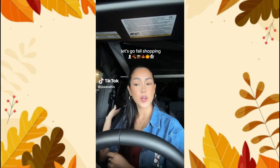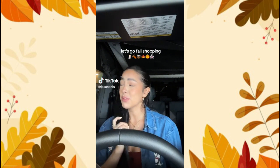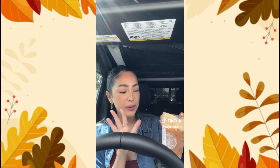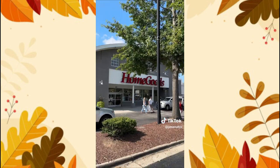In the whole entire world, and that is fall shopping. That means fall decor, cozy blankets, some fall candles. Like, that is really my favorite thing to do in the whole world. But first, we have to get our coffee. And my fiance actually mobile ordered this for me, and I came to pick it up. Like, that is so cute.